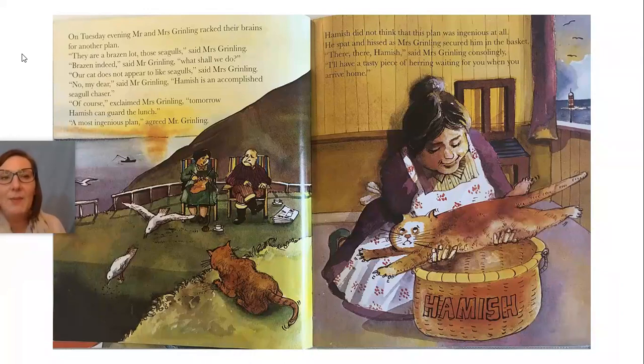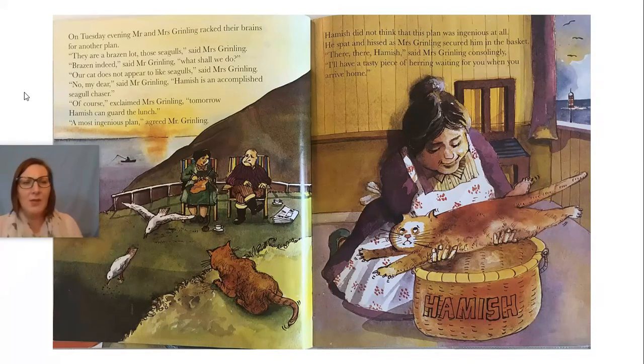On Tuesday evening, Mr. and Mrs. Grinling racked their brains for another plan. "They're a brazen lot, those seagulls," said Mrs. Grinling. "Brazen indeed," said Mr. Grinling. "What shall we do?" "Our cat does not appear to like seagulls," said Mrs. Grinling. "No, my dear," said Mr. Grinling. "Hamish is an accomplished seagull chaser."